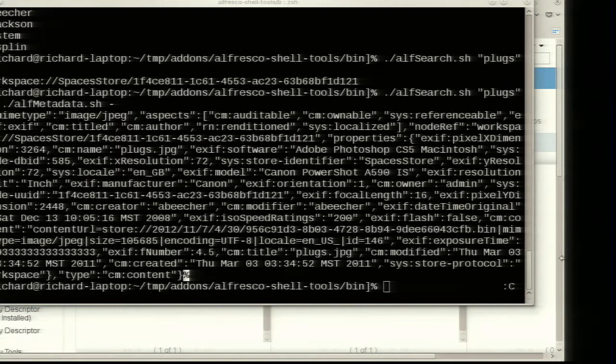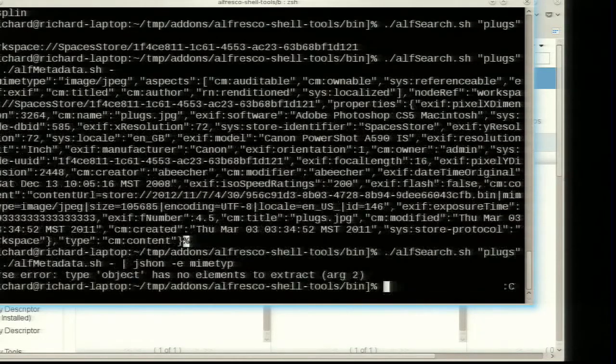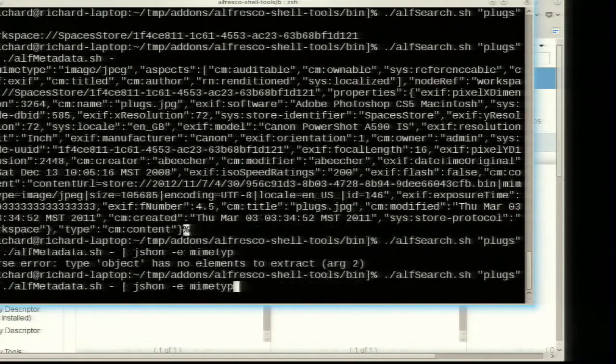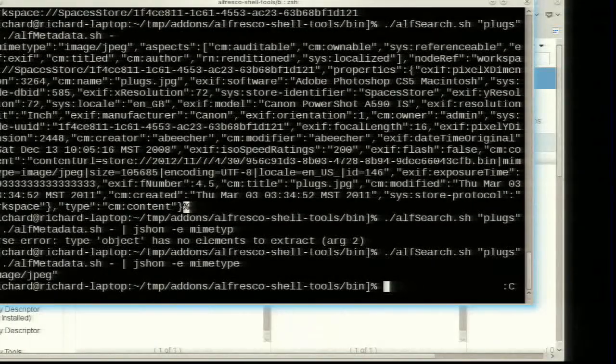But hey, that's kind of ugly. So we can pass that back on to a shell tool called JSON and select what we're interested in seeing. And where did I cut and paste wrong? Oh, there it is. And say we're looking for the property MIME type. And it's an image. So, you can select the name, you can select whatever you want, but it makes it really slick to find out specifics about what you're doing.